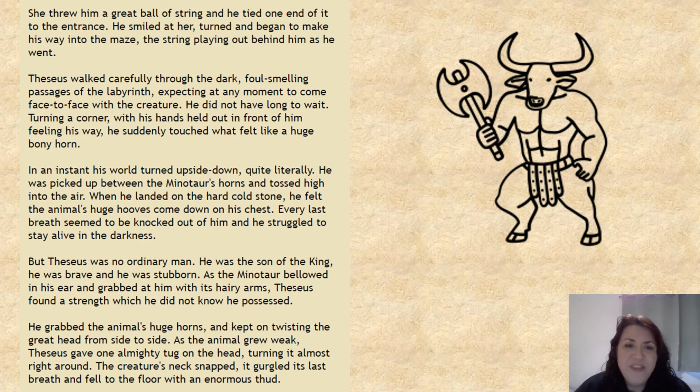Turning a corner, with his hands held out in front of him, feeling his way, he suddenly touched what felt like a huge, bony horn. In an instant, his world turned upside down, quite literally. He was picked up between the Minotaur's horns and tossed high into the air. When he landed on the hard, cold stone, he felt the animal's huge hooves come down on his chest. Every last breath seemed to be knocked out of him as he struggled to stay alive in the darkness.